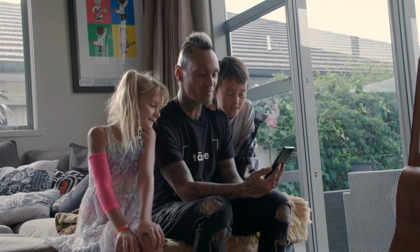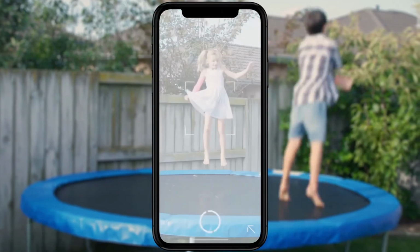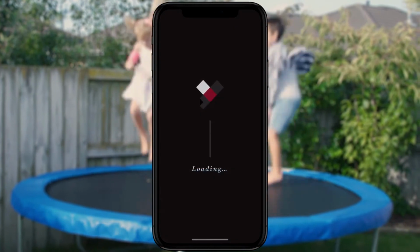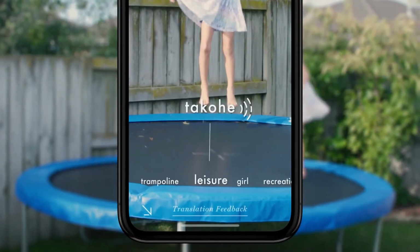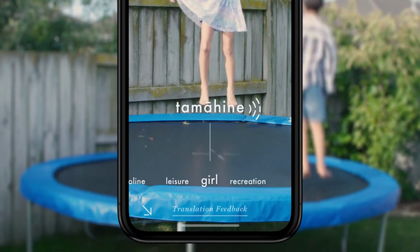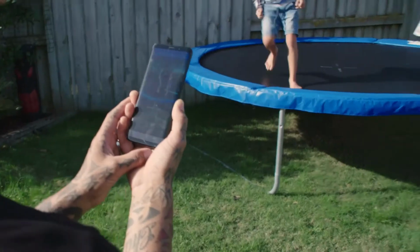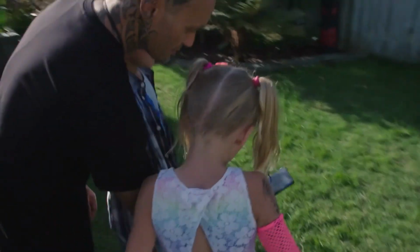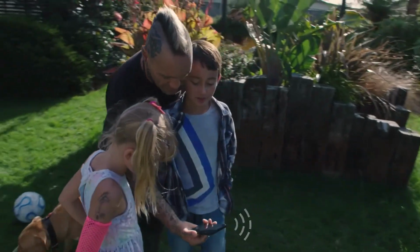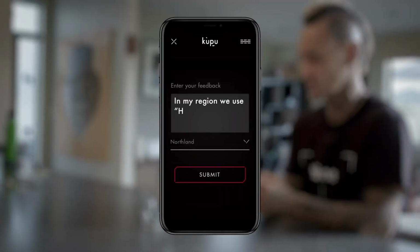Kita, that's the Māori translation for guitar. The app combines Google's Cloud Vision and Translate APIs, along with Te Aka Māori dictionary data, to give the Māori language translation for photos you take on your phone. It serves up the most likely translation, and there are more options to explore. And Kupu can play audio examples to help with pronunciation. You can even input corrections, so it's an app that both teaches and learns.